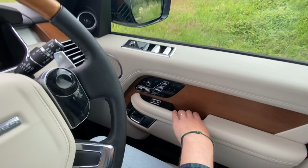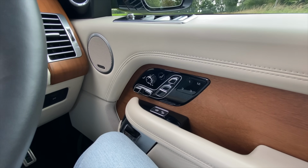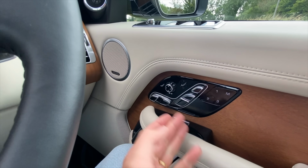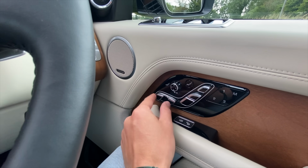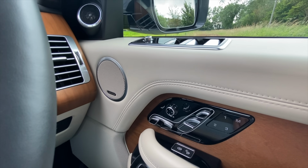Let's go for that. Now, as you can see, these seats in front and rear of this car are, well, you can move them in 1,000 different settings. There's lumbar support, you can move the headrest, the mid seat, the lower seat, your whole seat, the front. I mean, it's endless. And of course, memory seats too, and you've got a massage function.